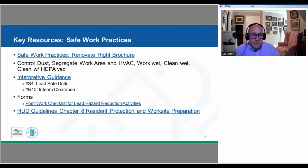When we get to the resource list, we're going to be talking about not only some guides, but also interpretive guidance, and this is on a topic-by-topic basis. So within the interpretive guidance, there are a couple of particular responses here that apply to this.